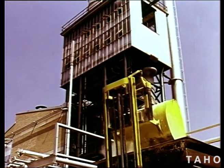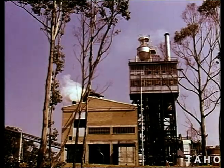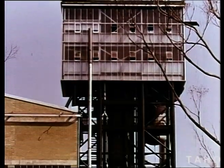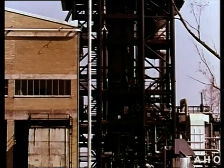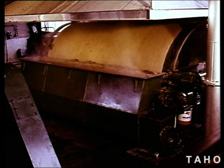The chips are pressure cooked as they drop down at a controlled rate from the top to the bottom of the digester. Pulp from the digester is washed free from cooking chemicals in a vacuum washer, then partly dried with hot air and fed to the pelleting mills.